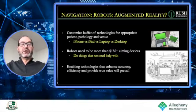I would contend that the robots that are currently out there need to be more than $1 million-plus aiming devices. And I suspect over time they will be, and do things that we really need help with. And I think at the end of the day, enabling technologies that enhance accuracy, efficiency, and provide true value will prevail. And with that, I thank you, and I will end there.